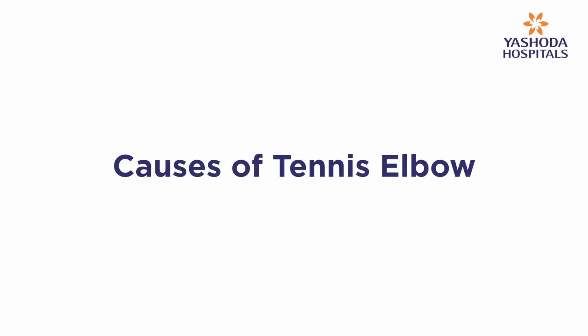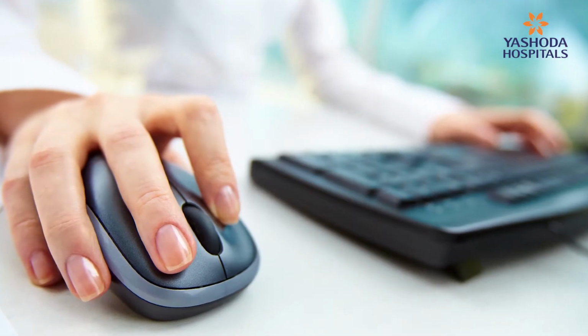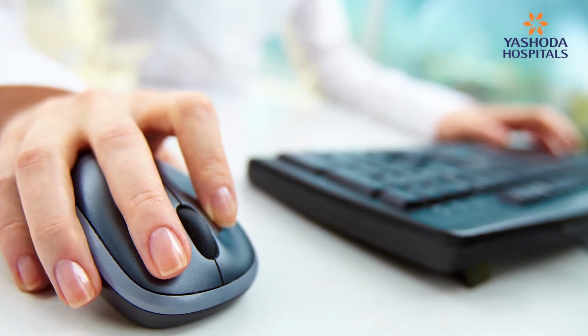Tennis elbow. I am sure you have heard of this condition. It's a painful condition of the elbow. It affects the outside part of the elbow and it happens because of overuse, repetitive activities of your forearm or of the wrist. It affects not only sports people but regularly it is seen in middle-aged people, even in office goers, people who are at a desk for long hours.